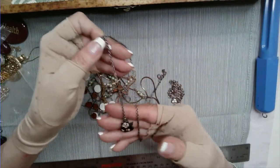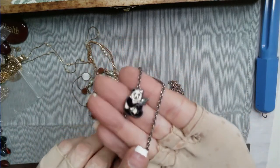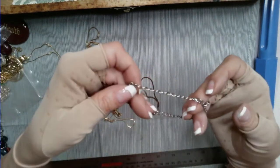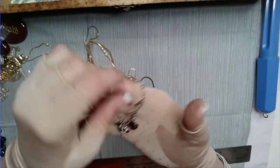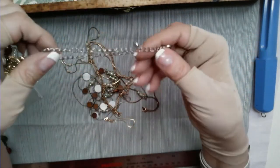But anyway, here's a little panda. That's cute. He just needs to be on a new chain. A little panda pendant, and it's enamel. Very cute. And then this is a little, I'm going to say it's an anklet with three little hearts with three little round rhinestones on each one. So I'm betting it's pretty good size.